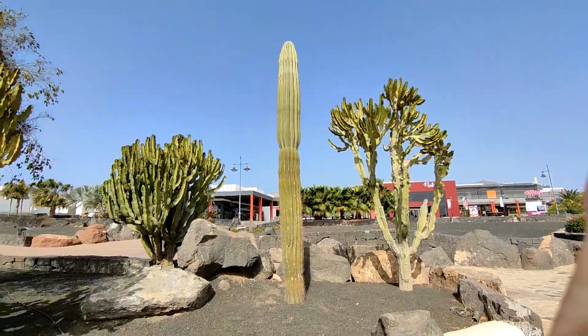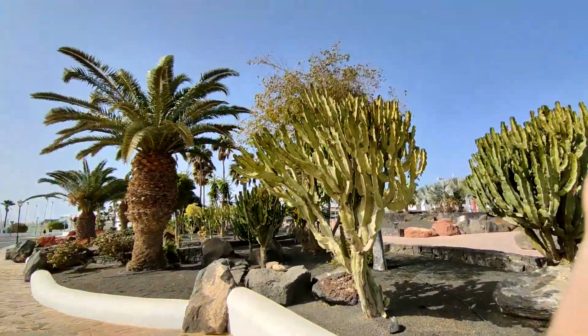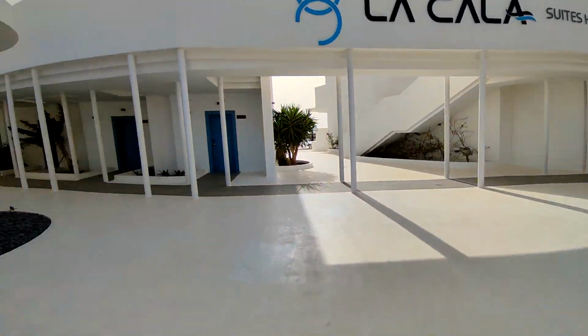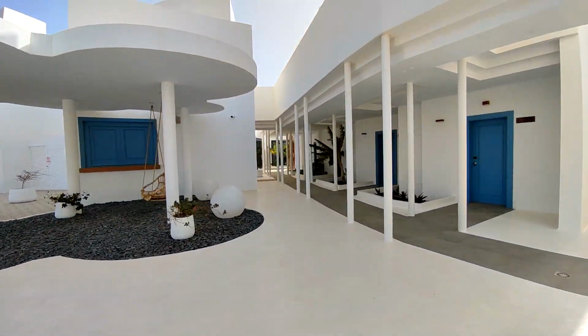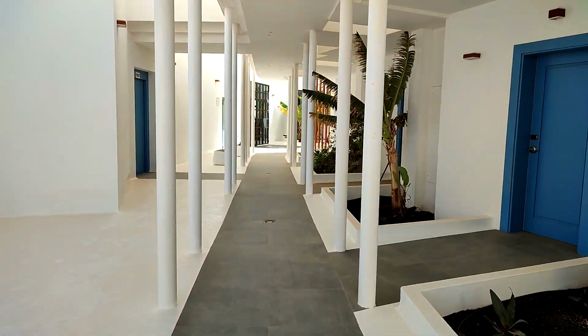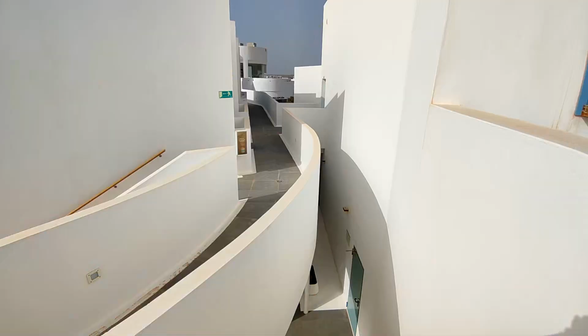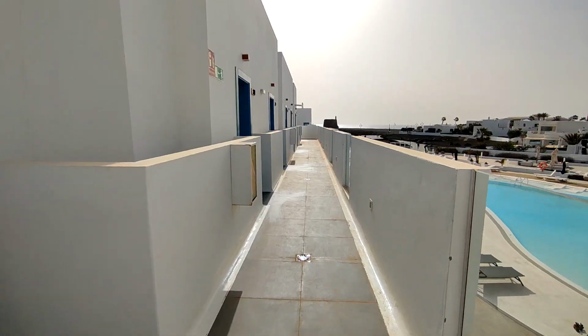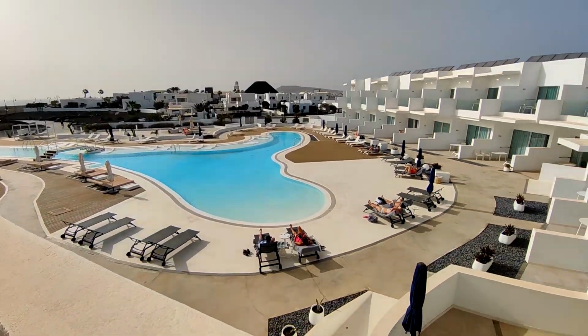So now we go along to the next resort hotel, which is La Cala Suites Hotel. This is what I call a discrimination resort, because this resort is adults only. I really do not like it when places discriminate on age like this, and usually when it says adults only, even though it literally means anyone 18 or older, what it actually means in practice is it's only for people 60 years old or older.